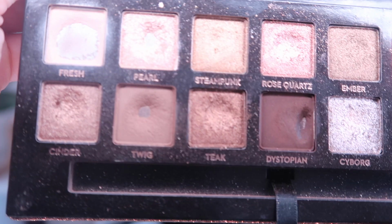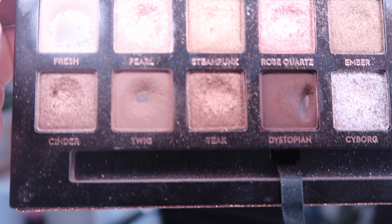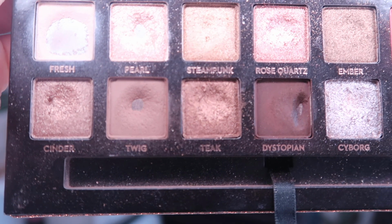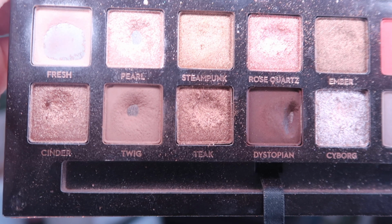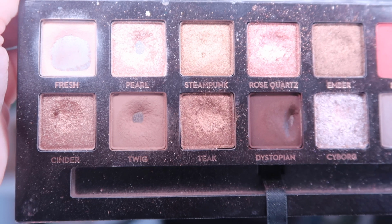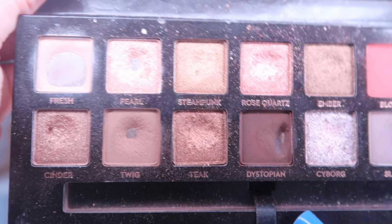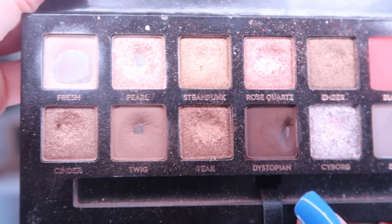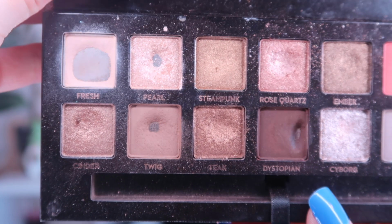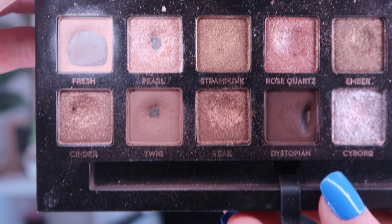Moving on to the bottom row, we have Cinder. So I reached for Cinder 3 total times in February, putting me at 6 total uses within this project. I think Cinder is a beautiful shade. For some reason, I just have not reached for it all that much. But the other day, I just put Twig in the crease and then Cinder all over the lid, and I loved the way that look turned out. So I will continue to probably use that look and recreate that look quite frequently for work. Moving on to Twig.